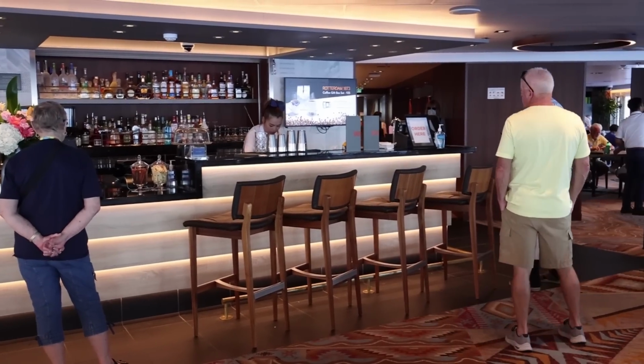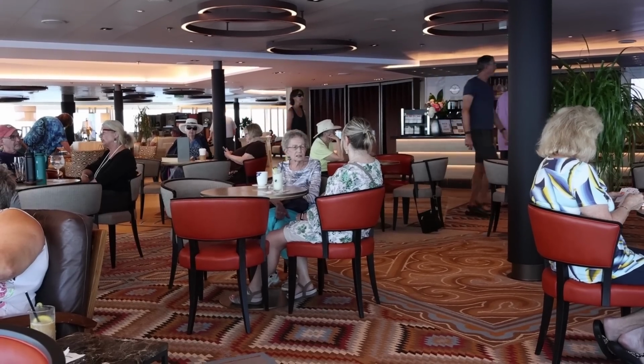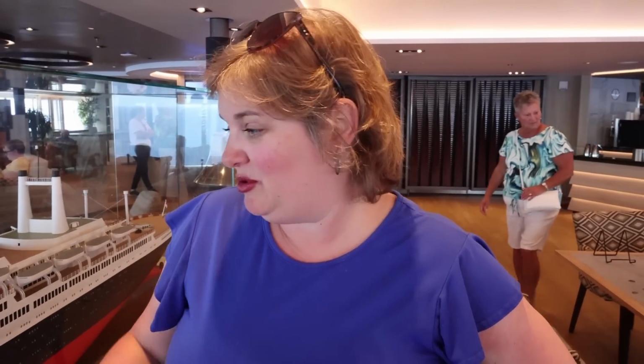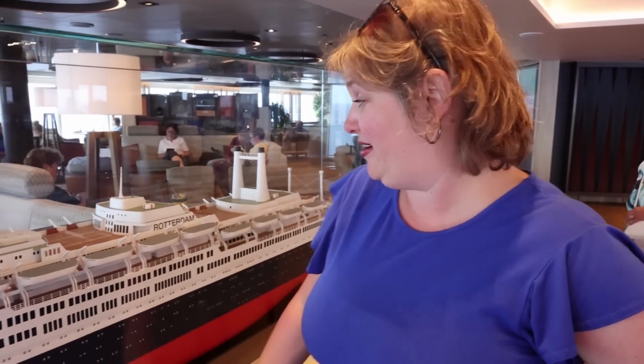And then there's also a cafe, a bar, really chill vibes up here. Even a spot back there where you can get board games, and they're doing group, everyone kind of working on giant crossword puzzles. Kind of a cool, relaxed vibe up here. This is cool. This is a ship layout of the original Rotterdam. You can tell cruise ships have come a long way.